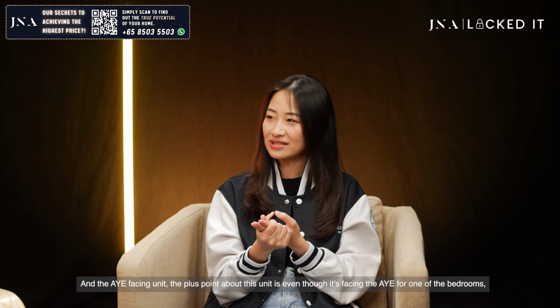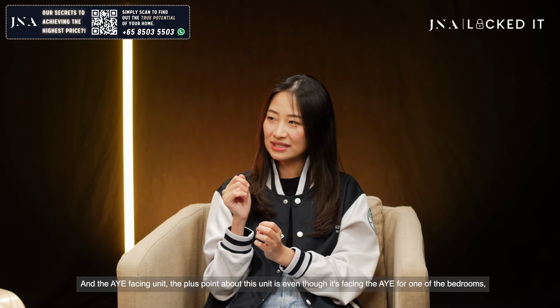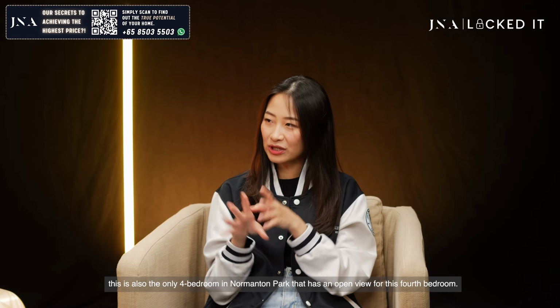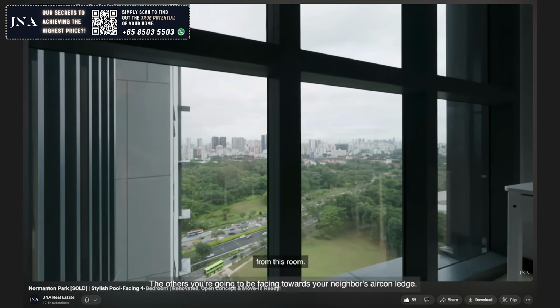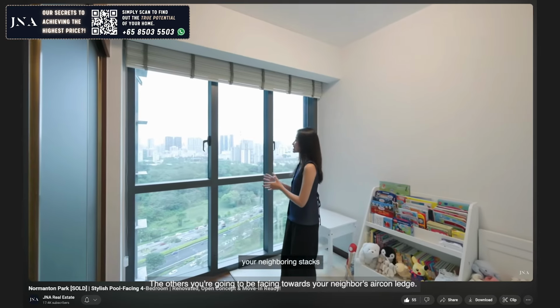And the AYE facing unit, the plus point about this unit is, even though it's facing the AYE for one of the bedrooms, this is also the only 4 bedroom in Normanton Park that has an open view for this 4th bedroom. For the one that's facing the AYE. The rest, you're going to be facing towards your neighbor's aircon ledge.